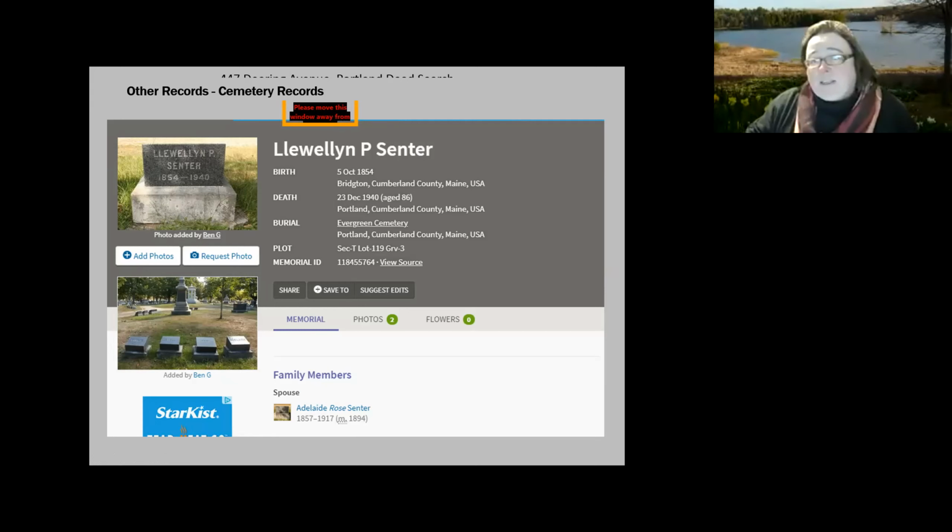You can find a lot of really good vital information by using Find a Grave. It's one of my favorite sites to use. It's quick and it's well laid out, and the search engine seems to work really well, particularly for the cemeteries in Portland like Evergreen.